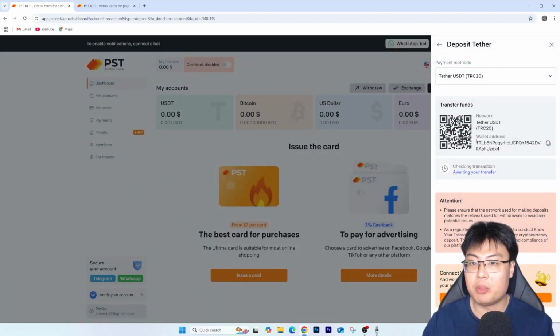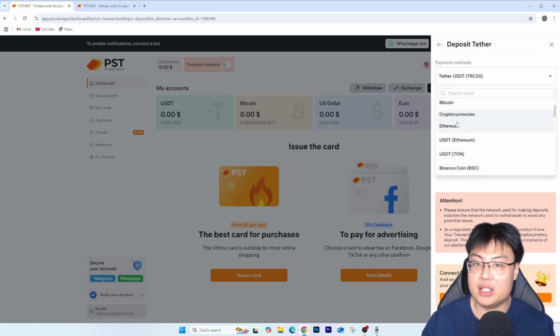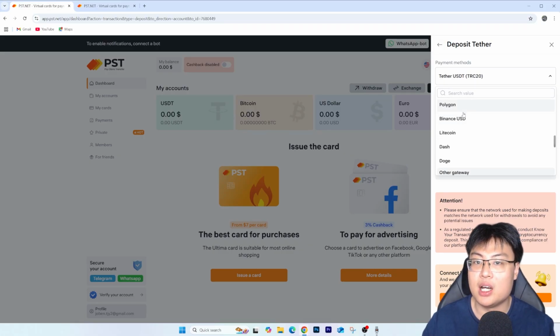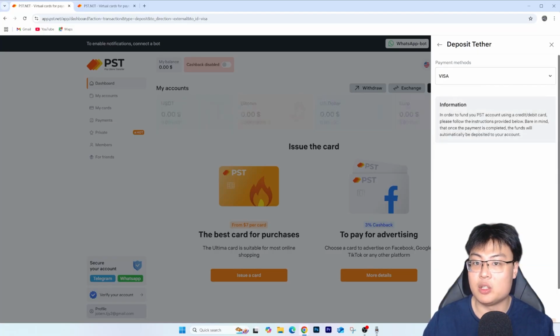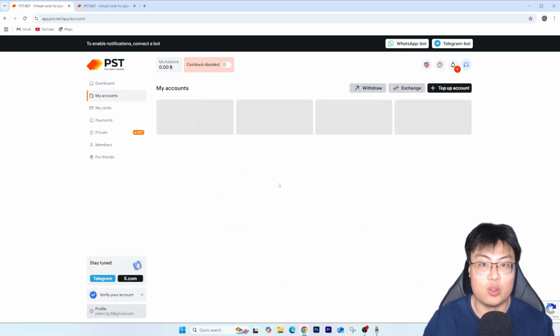So you can choose top up account, where you can choose to top up using Ether, Ethereum, USDT, Ripple, TRX, Bitcoin Cash, USDC, Cardano, Solana. You can support 16 different coins as well. And you can also just top up with your Visa or MasterCard that is linked to your actual bank account. You can top up this account itself. So there are so many ways you can top up, and you can get a card. There is no limit on how many cards you want to be issued, so you can have as many cards as you want.